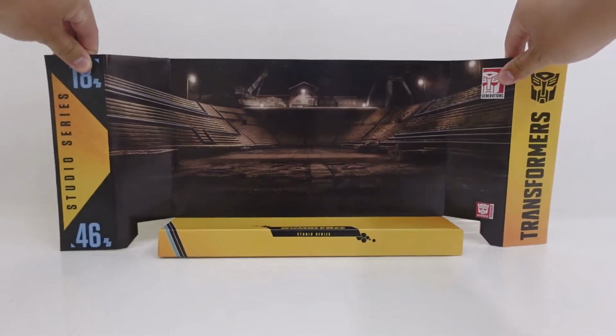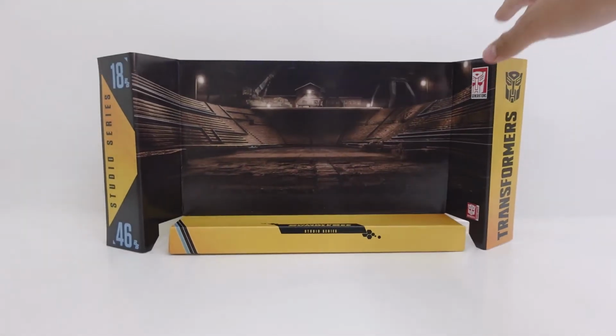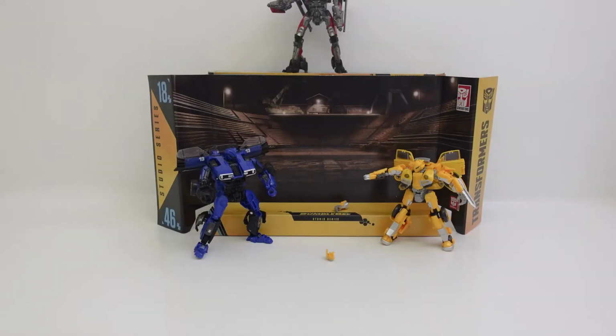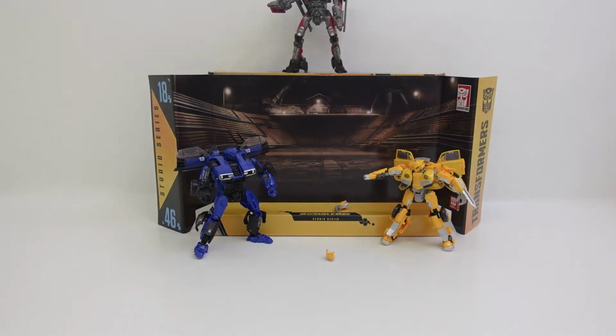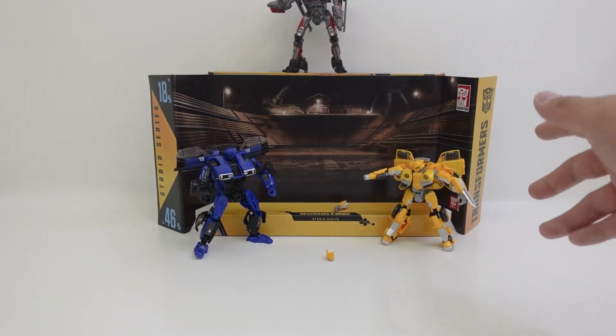So without further ado, let's take Bumblebee and Dropkick out of the packaging and see what awaits us. And so, finally, here we have Dropkick and Bumblebee out of the box, and we also have Shatter, if you see at the top. Just half of her body is showing up. I put her there because she was in the scene, trying to transmit the message to the Decepticons while Dropkick and Bumblebee were fighting. So I have also equipped Bumblebee with his armor.